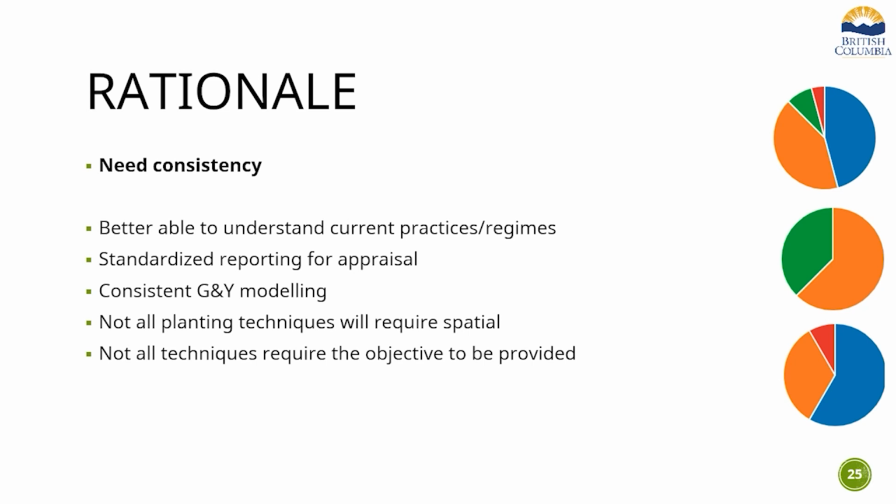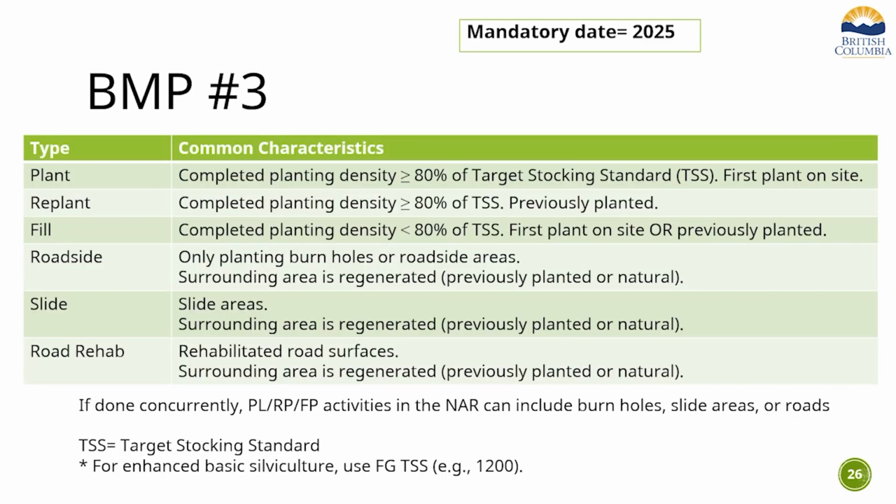Okay, moving on. When we asked licensees how long it would take to adopt new terminology, the responses were between 6 months and 1 year. So we plan to incorporate these planting technique definitions into the RIS in 2025. At that point, they will become a requirement, not a BMP. So what exactly are they? It'll start with the 3 most common techniques: plant, replant, and fill.